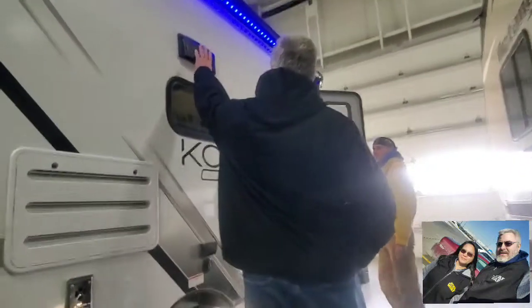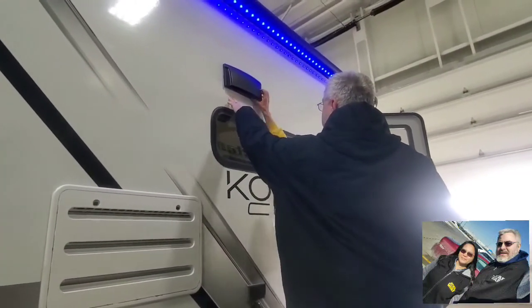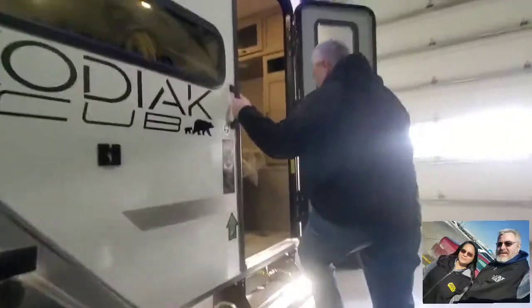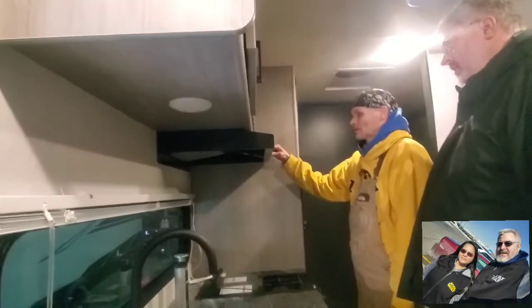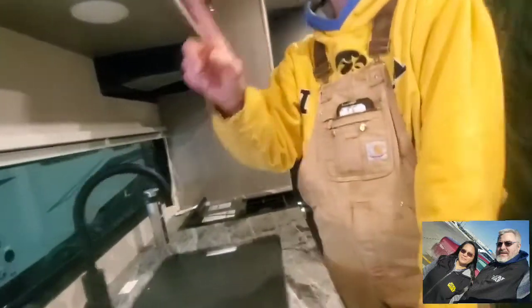Now, this is the microwave. That's the stove. Yeah, stove. So this is a kind of conversion stove, not a microwave. Conventional. Simple microwave. That's what I thought. So that vent is for this piece right here. Okay. Let's go over this panel right here.